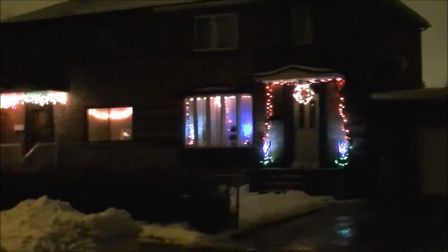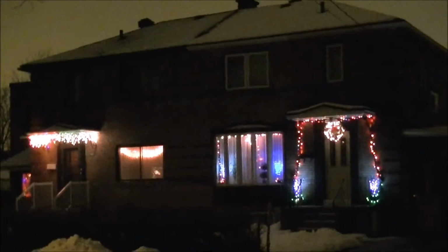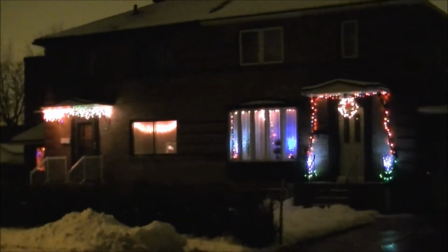I have to walk slowly because the whole street is a bloody mess. Icy, slushy, watery muck. But we lucked out because up north from here they got as much as 50 centimeters of snow. Sorry, but you're going to have to calculate what that is in inches and feet. I think 50 centimeters is like 2.5 feet.